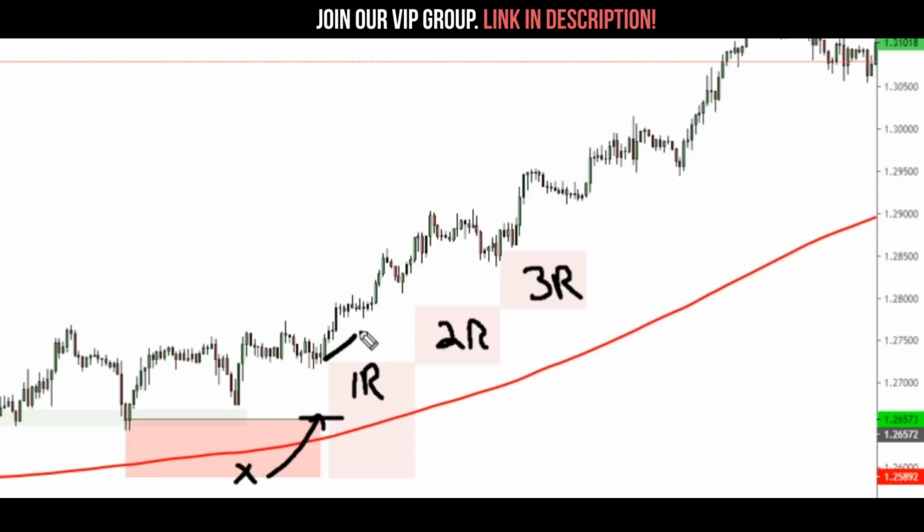If it continues, the next time once we hit 2R, I'm gonna move my stop up to 1R locked in. That means I've locked in 1 times my initial risk. So if I was risking $100 here, then I've locked in $100 of profit after we hit that 2R. We keep going. As we hit that 3R mark, I'll basically lock in 2R, right? You see how I'm just walking it up, keeping it really, really simple. So at this point, I've locked in $200 of profit. And you can see it would happen again. We hit that 4R, we lock in 3R, and so on and so forth.